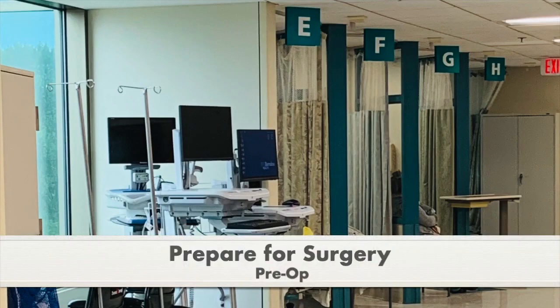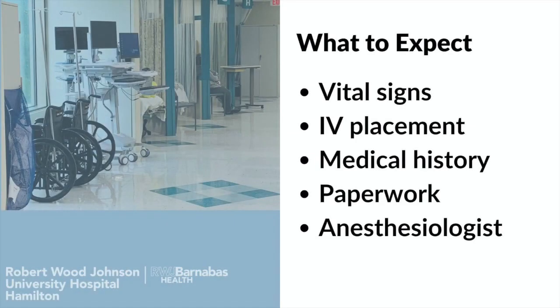The pre-operative nurse will escort you to the pre-operative area to start preparing you for surgery. Expect to have your vital signs taken and your IV will be placed at this time. Your medical history and paperwork, including surgical consent, will be reviewed with you.